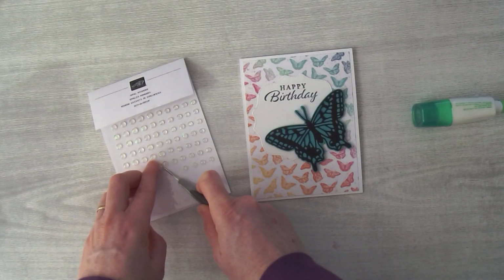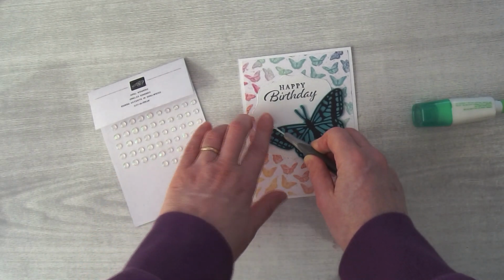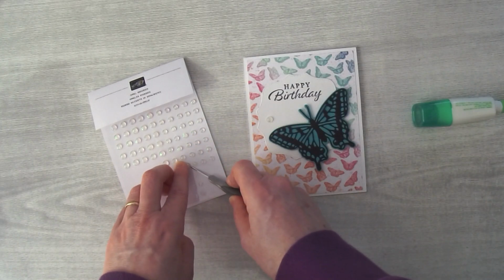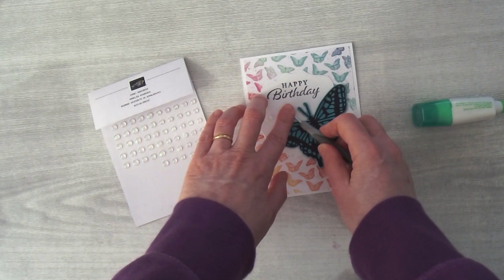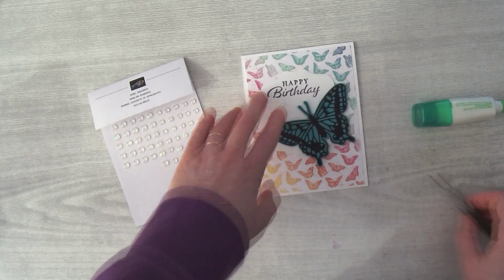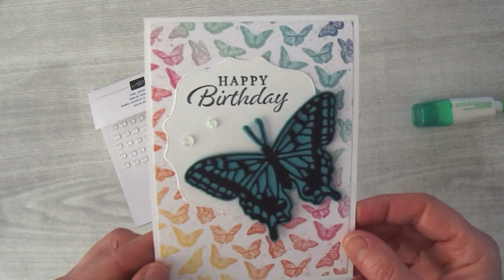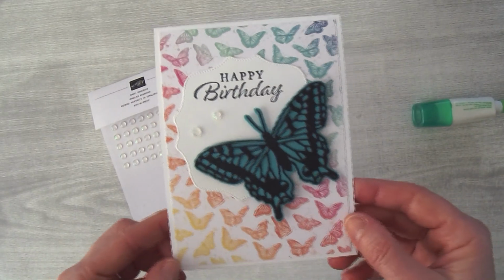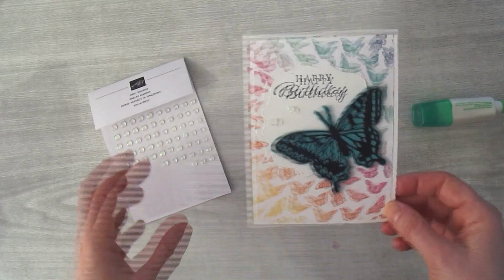And then I'm going to grab a couple of these opal rounds. These are from the Jan to June mini catalog. So I'll just add these. They're nice and sparkly because they're opal rounds, right? But they don't overtake the card, because I want the focus of my card to be the butterfly. The opal rounds are just like little sparkly dewdrops, so they're pretty, but they don't overtake the card.